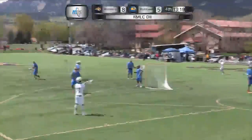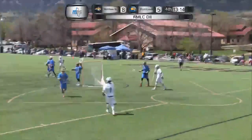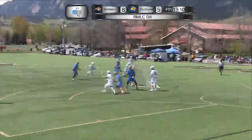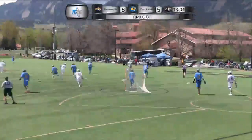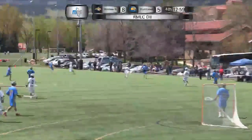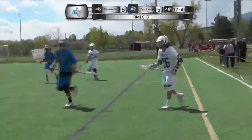Working it behind the cage to Richmond. Richmond over Pike's left shoulder. Carries to X. Now he's going to dodge from X, coming up just above the top. Feeds the middle of the field for Rubenstein. He can't come up with it. Nice defense there by Schwartzendruber. The outlet pass intended for Schwartzendruber gets away, and it rolls out of bounds. Give that ball to Montana State.